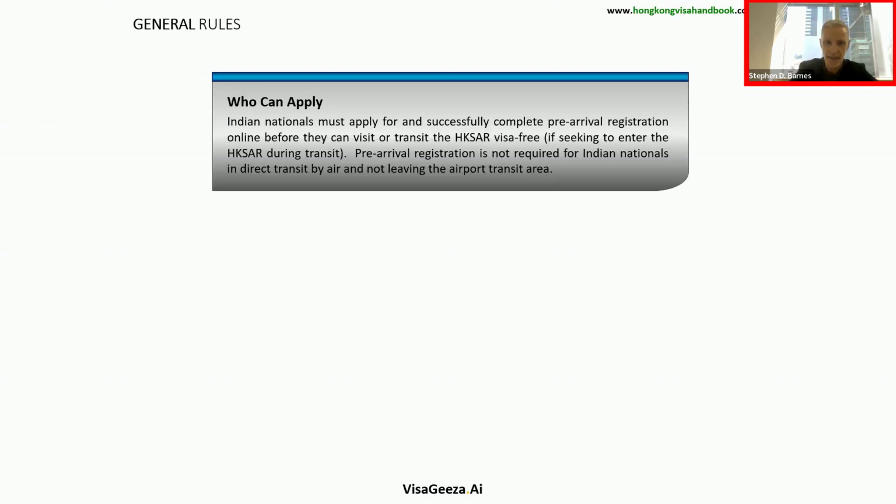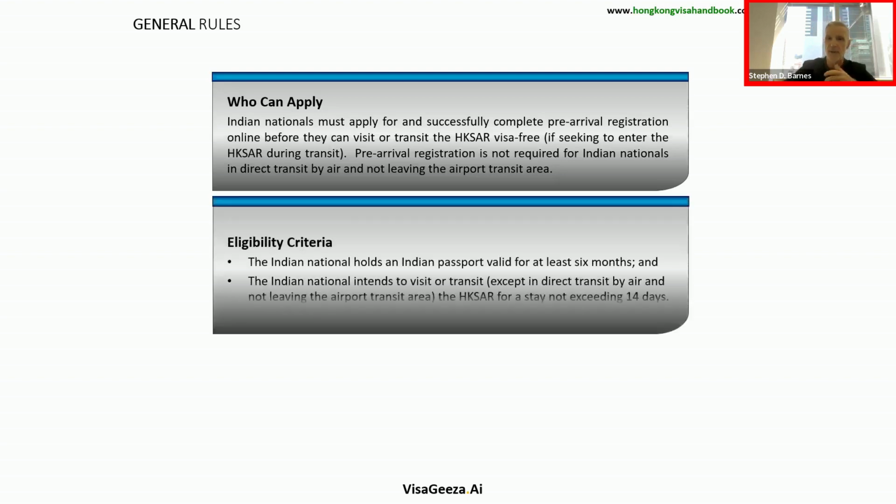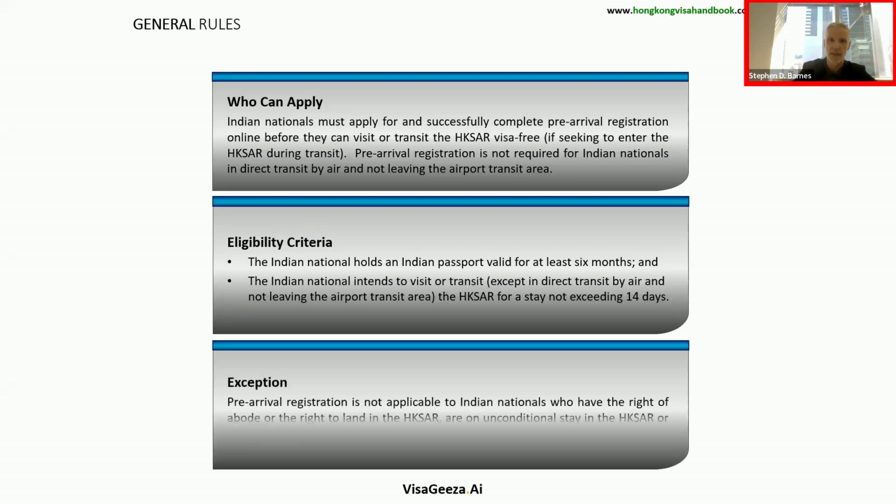But that's who can apply, and the eligibility criteria is that you must be an Indian passport holder with at least a 6-month limit of stay remaining on your passport, and that you're going to come to Hong Kong and you're not going to stay for any more than 14 days each time that you visit. And clearly, if you're an Indian national and you've got other residence status in Hong Kong, then the pre-arrival registration protocol doesn't apply. It's just for those who are seeking to visit Hong Kong.